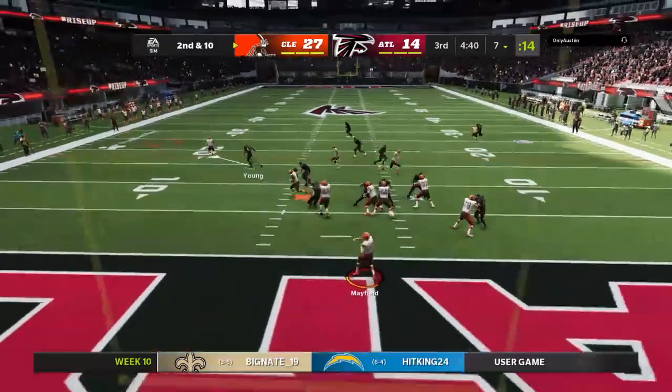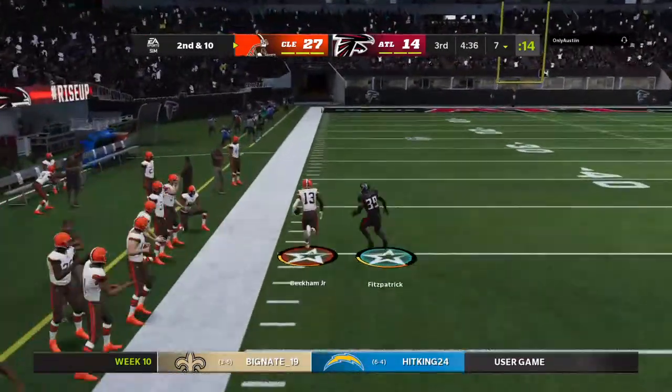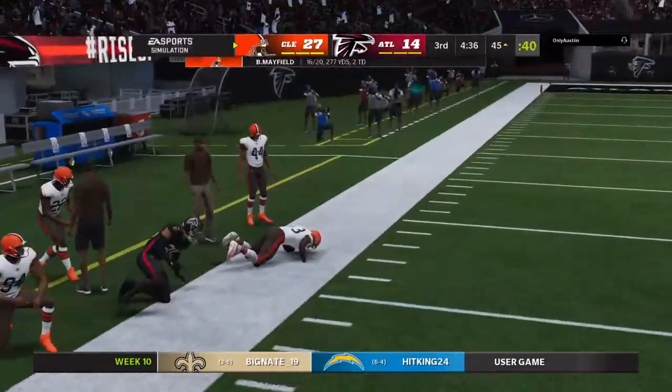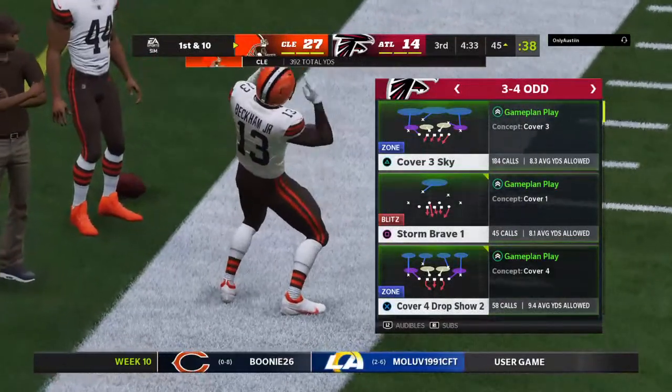Here's Mayfield. Caught left side, it's Beckham. And all the way to the opposite 45. A big play that time for Cleveland.